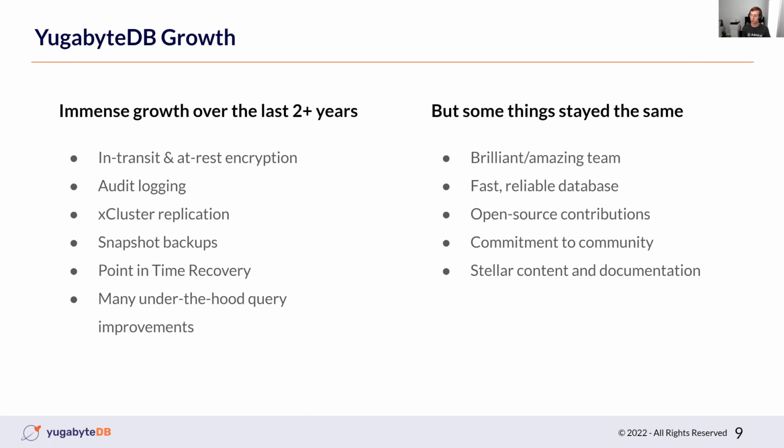There's still an amazing, brilliant team. I think they're at over 300 people now. It's still a fast and reliable database. Even despite all these features being added, we haven't seen any change to the performance. We've had no issues with data loss or anything with scaling or anything like that. It's been extremely great for us.